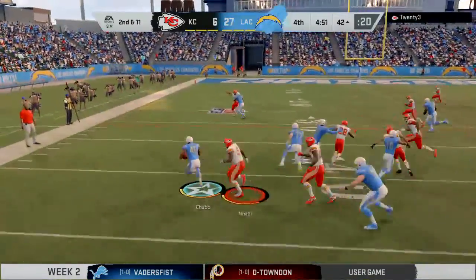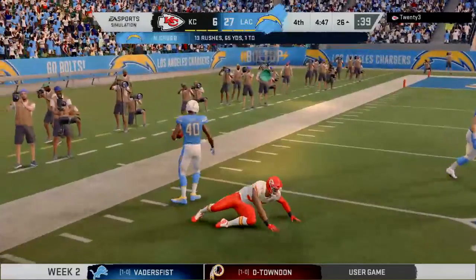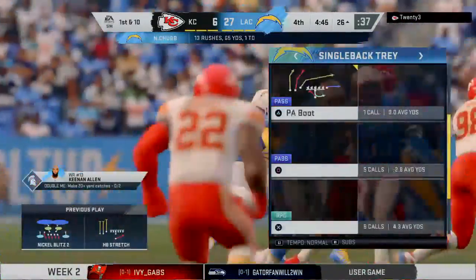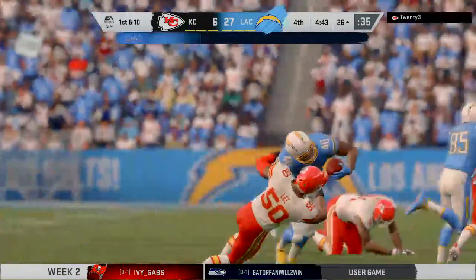And again, it's Chubb. He's got a first down and more inside the 30. And he'll be taken down at the 26. 16 yards is the pickup there, and a first down for L.A.